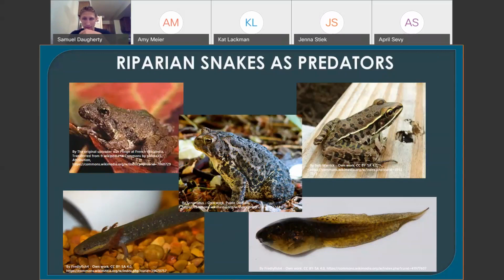So here that's going to include things like frogs, cricket frogs, leopard frogs, bullfrogs, as well as toads, which is pretty interesting because the few snakes that can eat toads are pretty much the only animals that do, because toads are poisonous. They have toxins in their skin, which actually stop the heart of any animal that eats them. This also includes aquatic salamanders and, of course, tadpoles, which seasonally are very abundant and very easy for snakes to catch and consume.